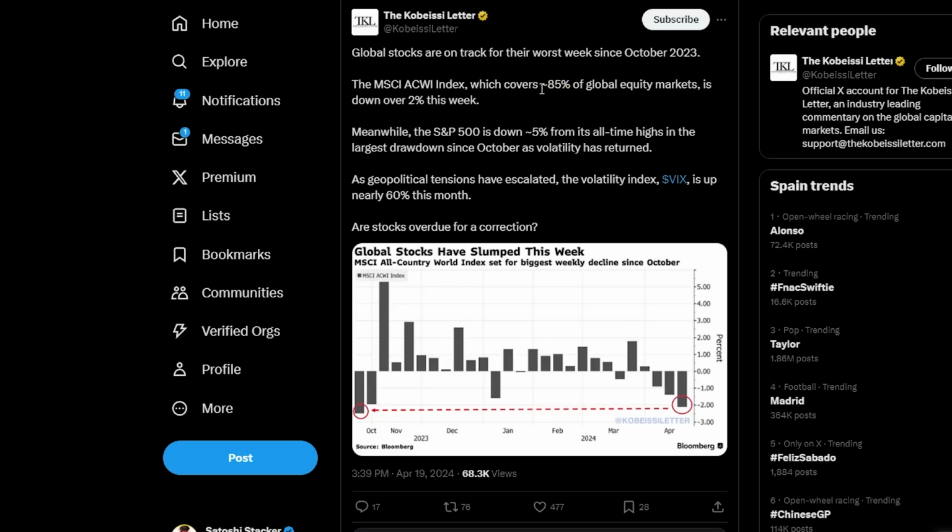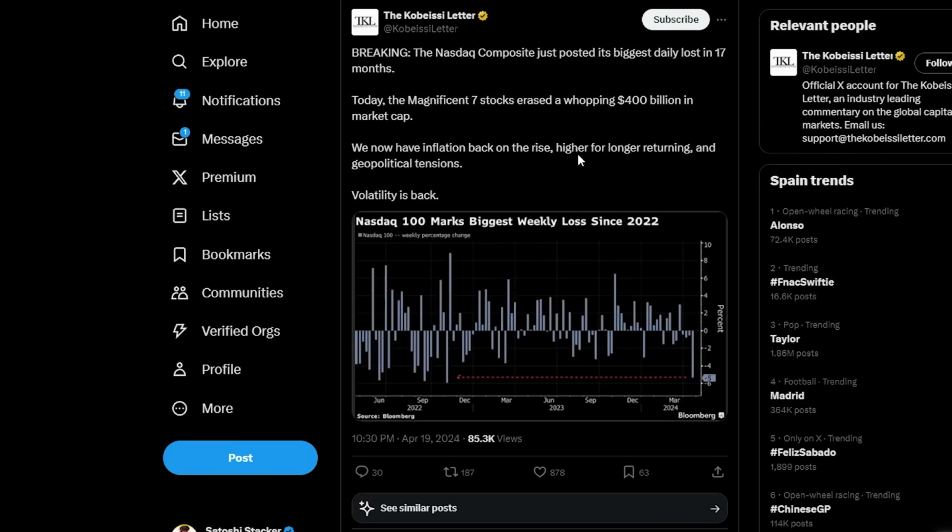ACWI index, which covers 85% of global equity markets, is down 2% this week. Now, yes, the S&P 500 is down 5%, but still, all the stock markets in the world in general are struggling here. And also, what you can see is that the Nasdaq specifically had its biggest daily loss in the last 17 months. So you did have a lot of the big companies lose a lot of market cap, which affected the traditional markets index, on the Nasdaq and on the S&P 500. So we went down because of that.